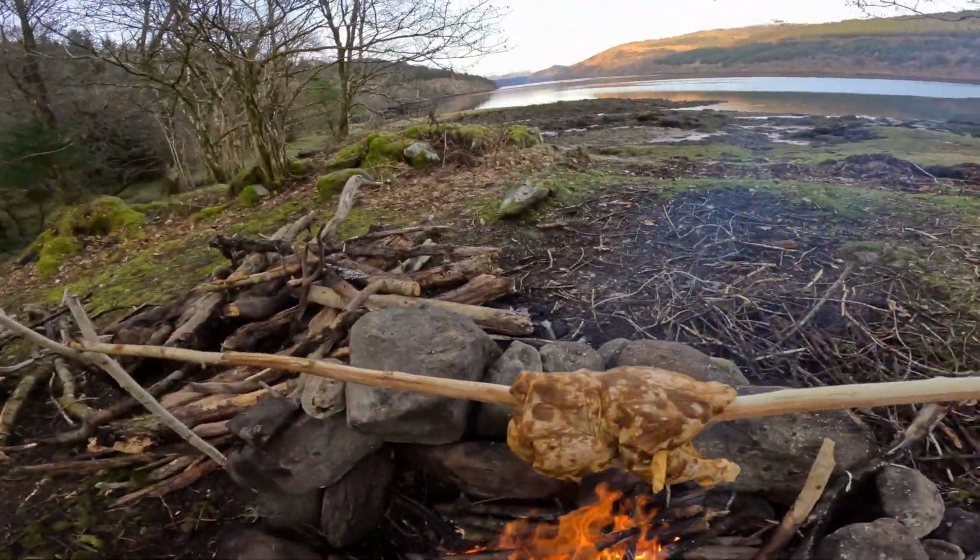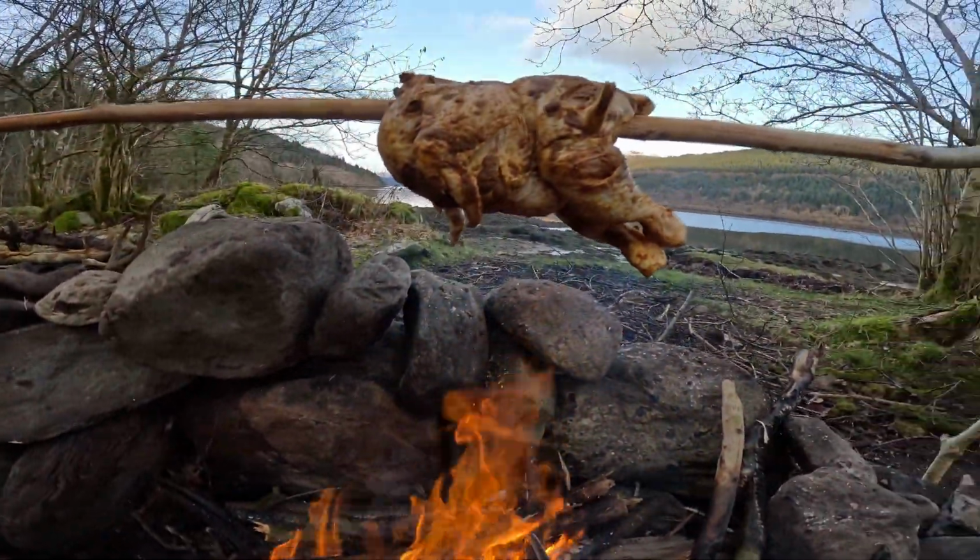Chicken's on. It might look a bit dirty, it's just Indian spice mixes. Made my own spice mix up, pestle and mortar. Just rubbed it, wrapped it up last night, left it in the fridge. It's just on. And pretty soon it should start dripping. Woohoo! Here we go! We've got some rice and curry to go with it.